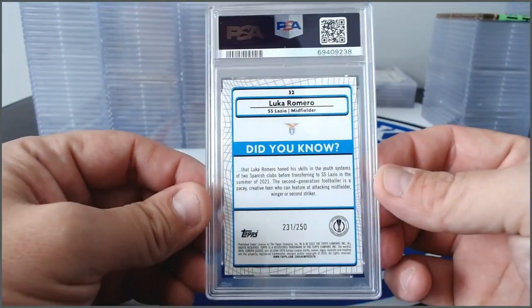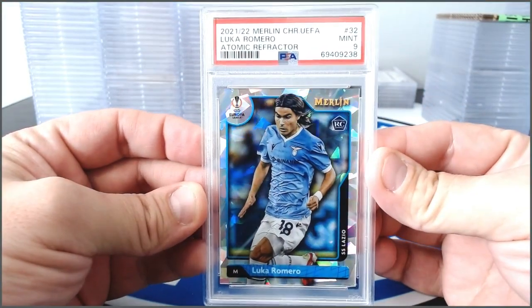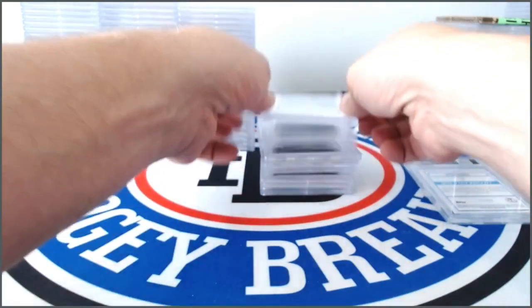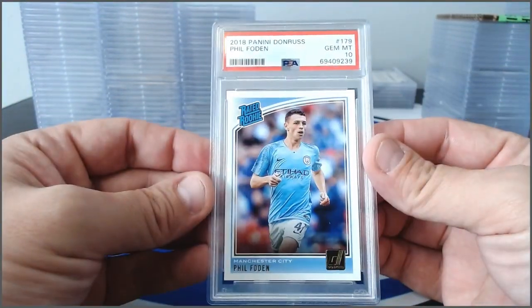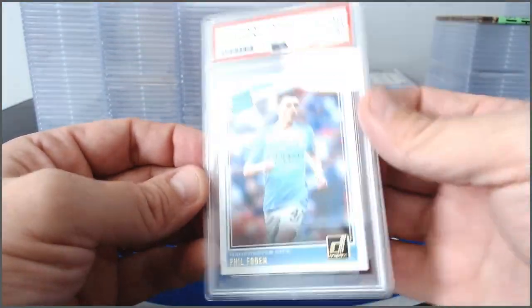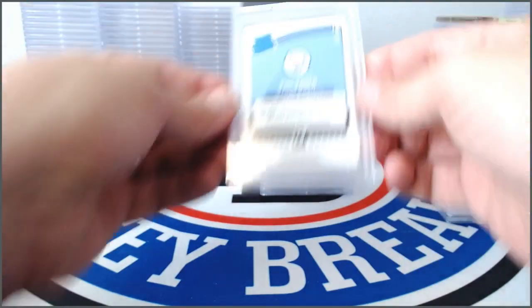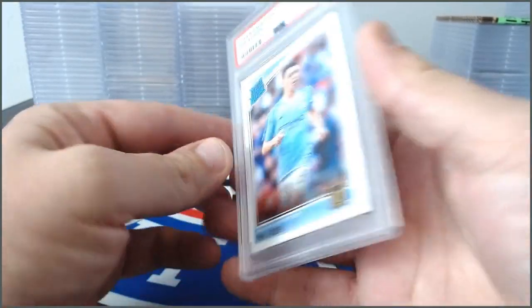Luca Romero Atomic from Merlin, PSA 9. I said, Phil Foden 2018 Donruss Paper, PSA 10. Probably getting grading costs back on these now. I think they're down to like $40. Definitely dime or bust on that.